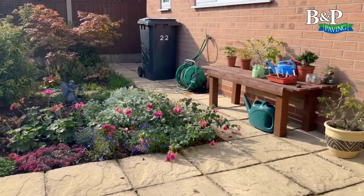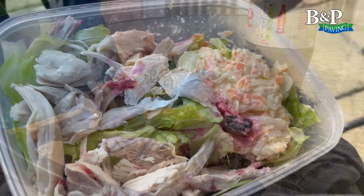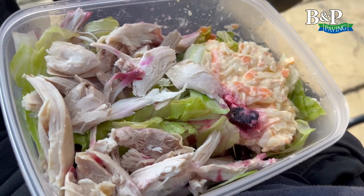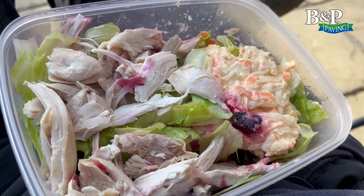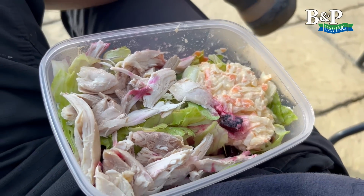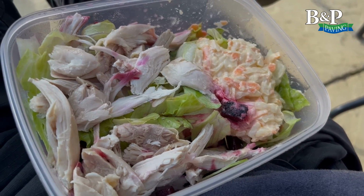Looks good, but not as good as my crisps. This is what it's got to. It's got to this point in life. It used to be bacon, egg, cobs, bacon, sausage, egg, full English baguette. And now I'm on the chicken salad because of the old cholesterol.